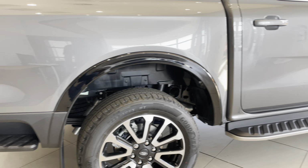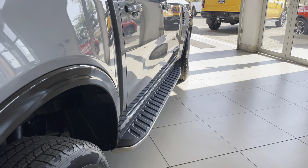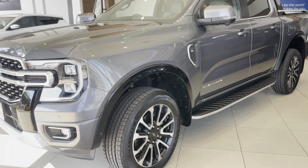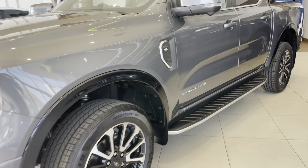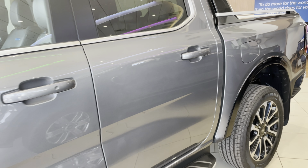So coming to the side profile, very conservative but beautiful, simple but elegant. You get beautiful 20-inch wheels here, which also includes a spare tire, by the way. Ground clearance, as you can see, is exceptional. You'll be floating in air here.